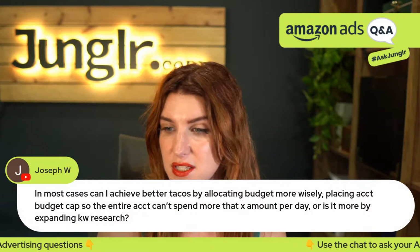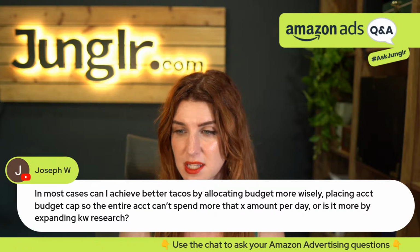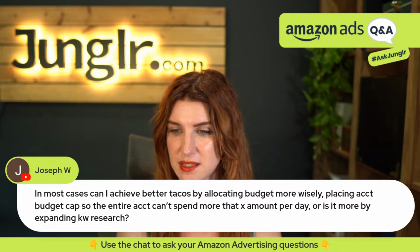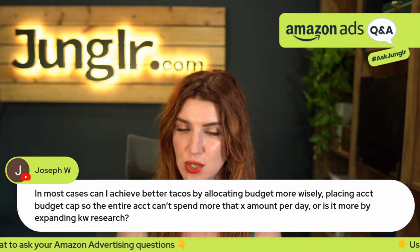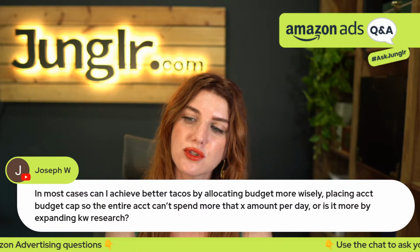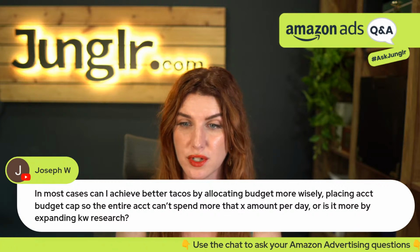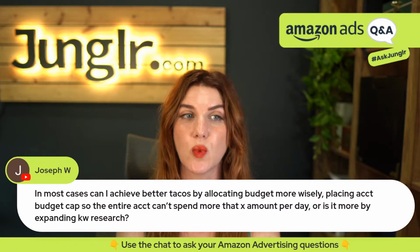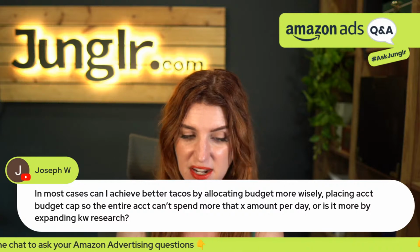Joseph, in most cases, I can achieve better TACoS by allocating budgets more wisely. Practicing ad budget caps so the entire account can't spend more than X amount a day, or is it more by expanding keyword research? Yeah, so budget control is the quickest way to adjust for total ad costs.